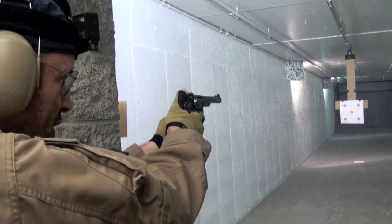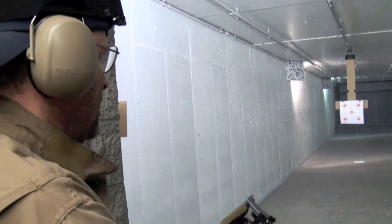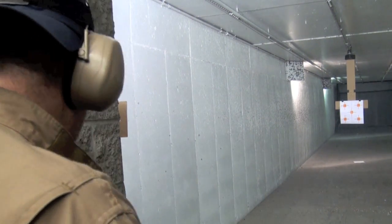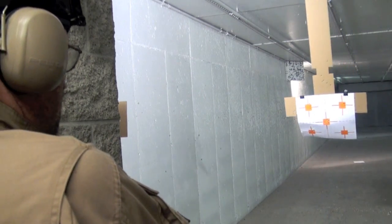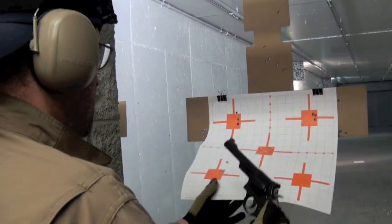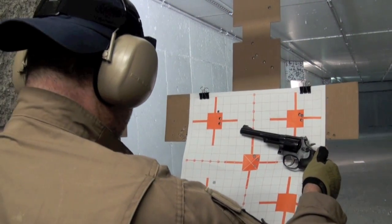Listen to that. Oh, that's a good sound. That's a good trigger, man. I don't know if the previous owner did any work. I doubt it. I think that's just the way this gun came from the factory. The Model 15 CM is just right around there, a little bit stiffer, 8 pounds 13 ounces. Single action was 3 pounds 11.